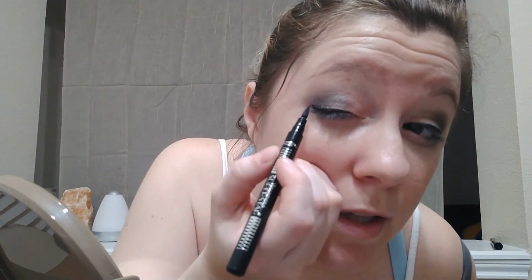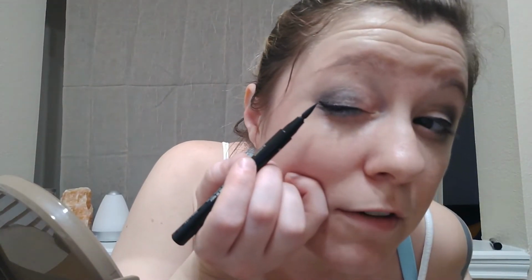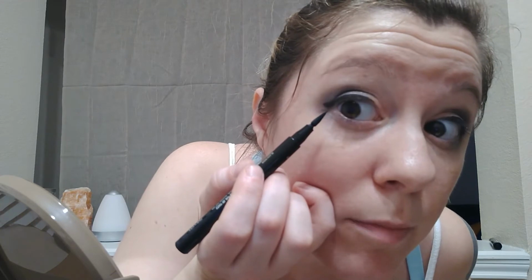Okay, so the way I do it is I'll start kind of like that and bring it over. My wing doesn't look the best with my eye closed, but again, when you open your eye, I have the weird folded eyes. See that? Part of my eye is weird. I have to try and do my eyeliner a certain way. So maybe these look kind of even. Kinda.